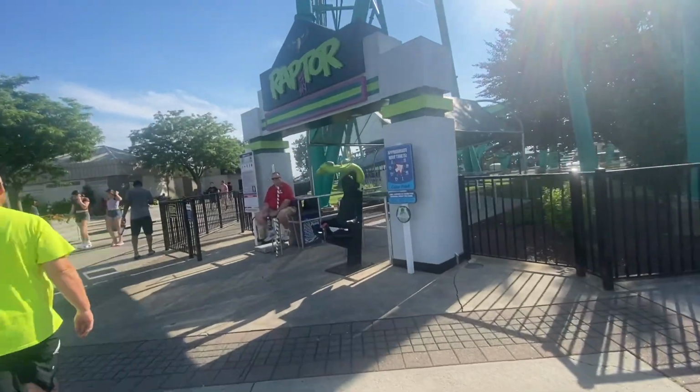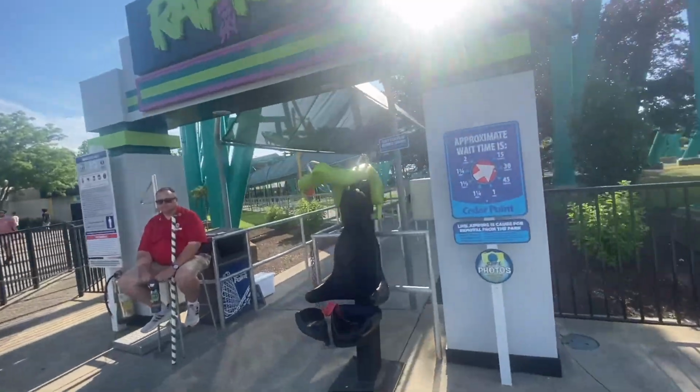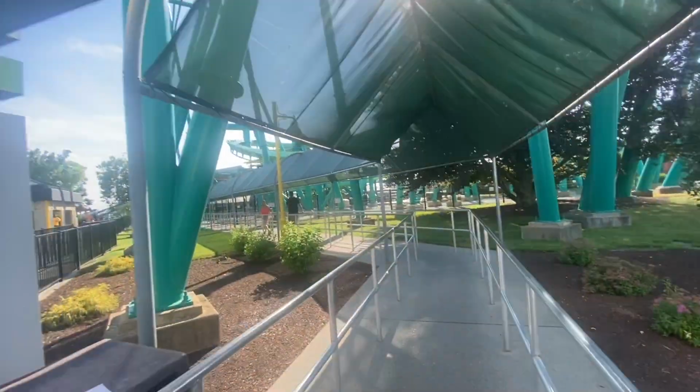And that's actually one of those go to the courtesy corps and ask them about it questions. So that's my plan. After this ride, there's a courtesy corps booth right back here. So I'm gonna go talk to them about that and ask them when the parade will end up at the end. All right, so Raptor says a 30-minute wait. That looks about right. Maybe a little bit less than that.